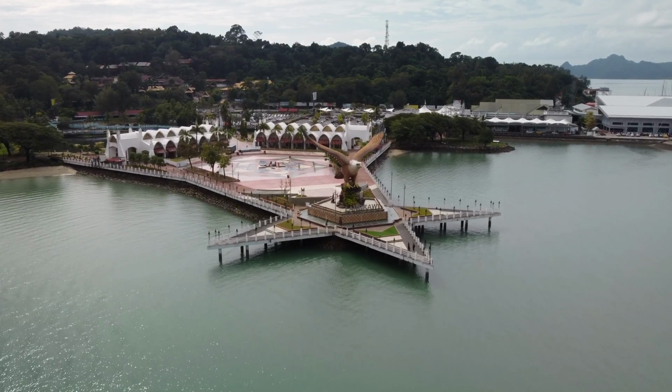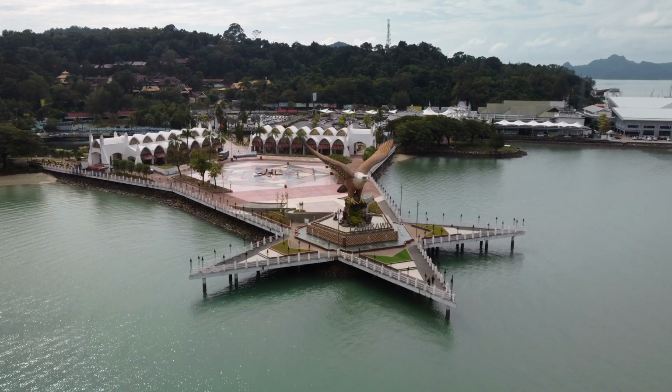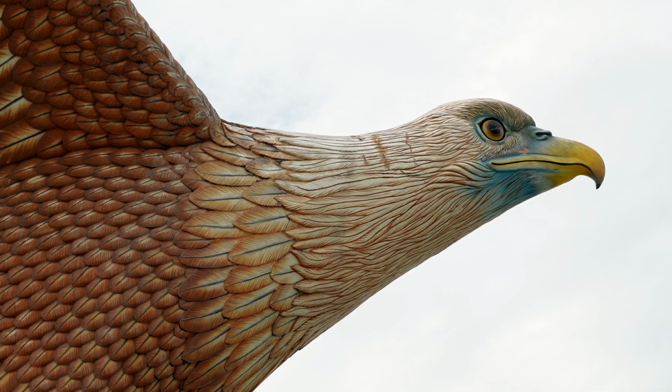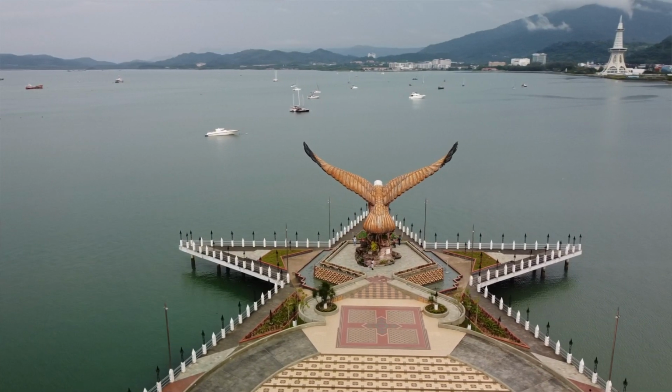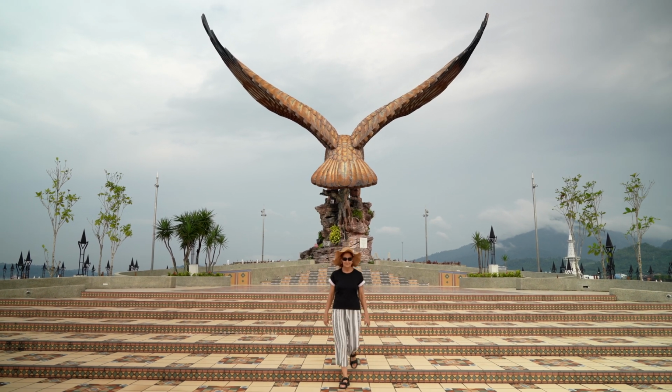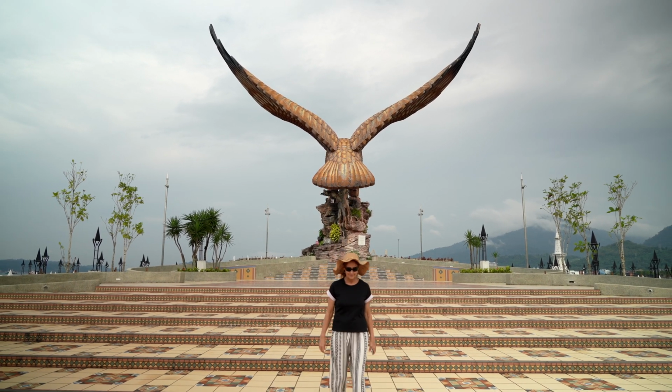I'm here at Eagle Square, and you can see the 12-meter tall eagle here behind me. This is a sea eagle, which is the emblem of Langkawi Island. And if you're on the beach, you can often spot these beautiful eagles hunting, and you can also take tours out to their nesting areas and watch as they catch fish in mid-air.